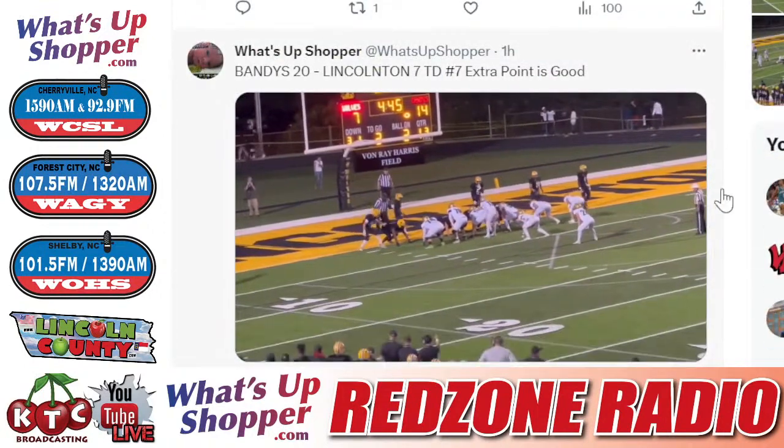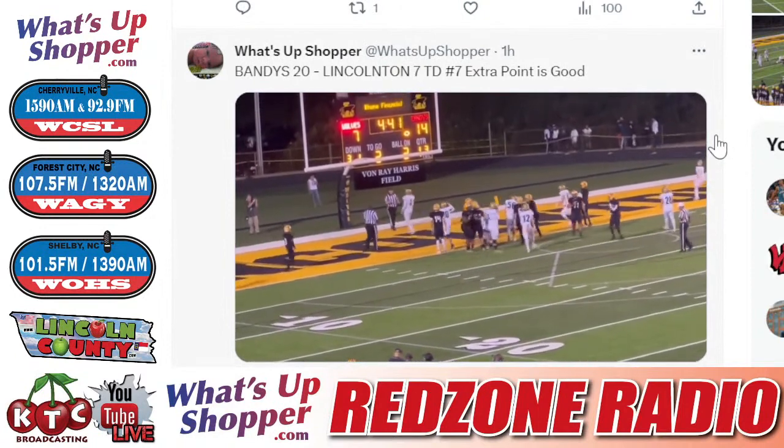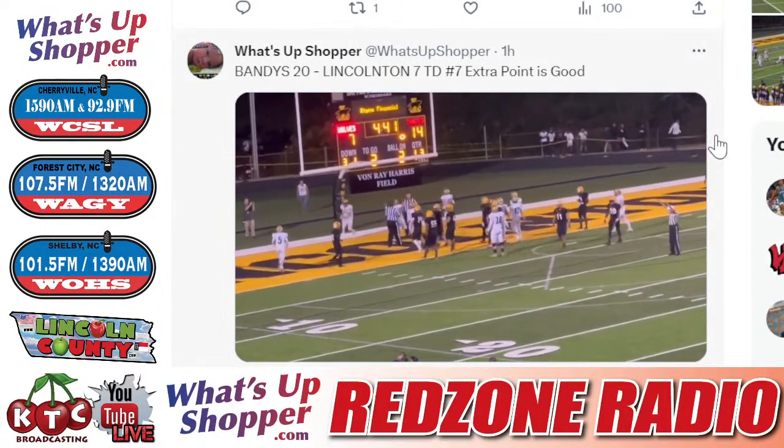Now I've got my notes right, I understand what's going on. It's 20-7 now. Bandys on this carry. Up the middle. Lincoln got a new scoreboard, too.